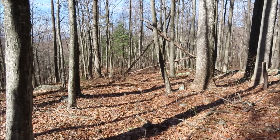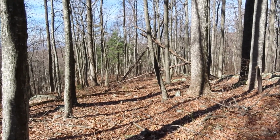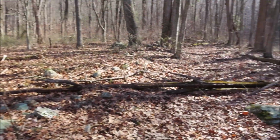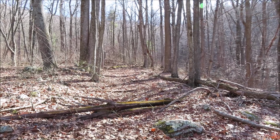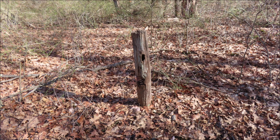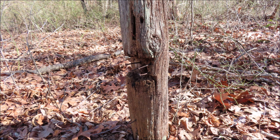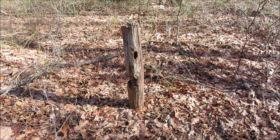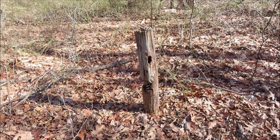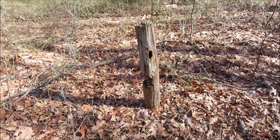Here's the driveway heading back down the way I came. The helicopter's getting closer and closer. So let's head on up this way and see if we see anything else. I'm about 115 feet from the old map location of the homestead, and here's a cedar fence post.